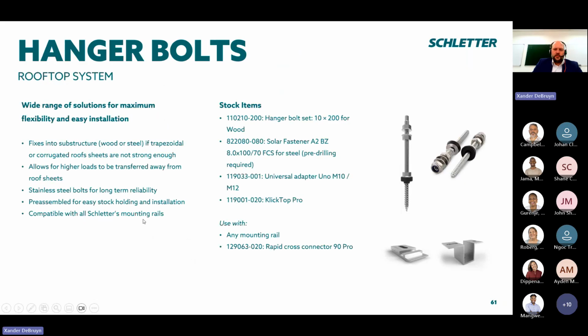Yeah, all right. So hanger bolts is a very old system, but a very reliable system of fixing directly to the substructure on IBR and corrugated roofing for the most part. I know in Europe they do it on fiber cement or asbestos as well. In South Africa, I've yet to see a roof of one of those designs that can sustain additional weight for PV mounting, so it doesn't really happen here. But we have the stainless steel hanger bolts, which are also supplied under a 25-year warranty, which can be mounted either to steel or wood substructure.